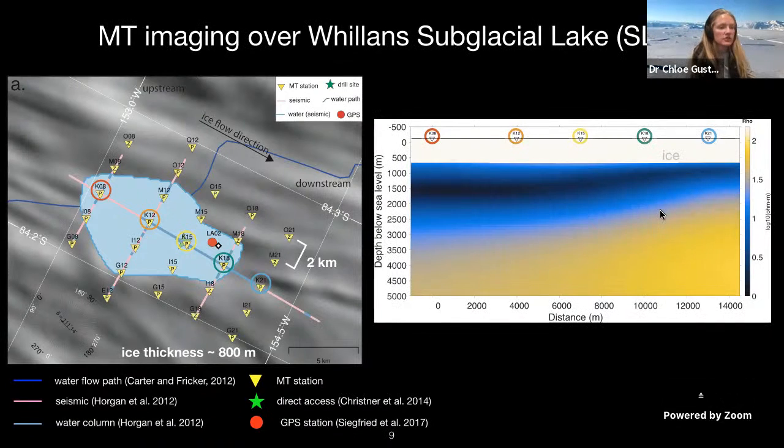But what's most interesting is turning those response functions into a resistivity image. So here we're looking at the top 5 kilometers beneath the ice surface, and we're spanning about 15 kilometers on the x-axis. And here the two main features are this blue region, which is representative of conductive sediments, and this yellow region, which is representative of more resistive bedrock.